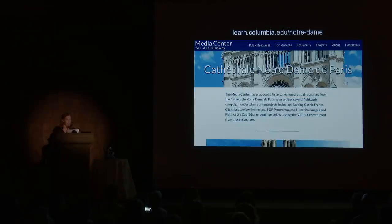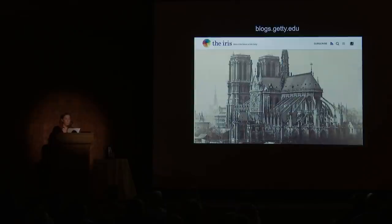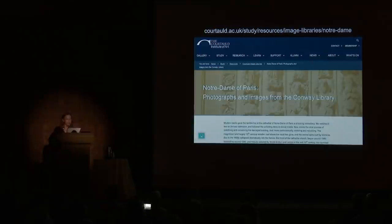The new panorama tour of Notre-Dame mounted by the Media Center for Art History at Columbia University brings together lots of media related to the Cathedral of Paris, largely coming from Mapping Gothic, but also from other sources. The recent Getty Iris feature is also worth considering, even if you won't make it to the related Getty exhibition in Los Angeles. And the online exhibition of historical photographs presented by the Conway Library of the Courtauld Institute demonstrates the changing face of Notre Dame since the invention of photography in the mid-19th century.